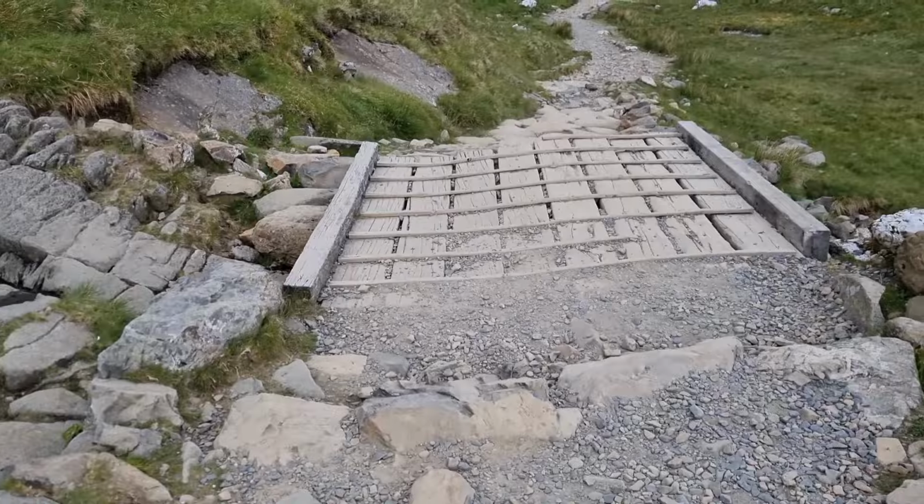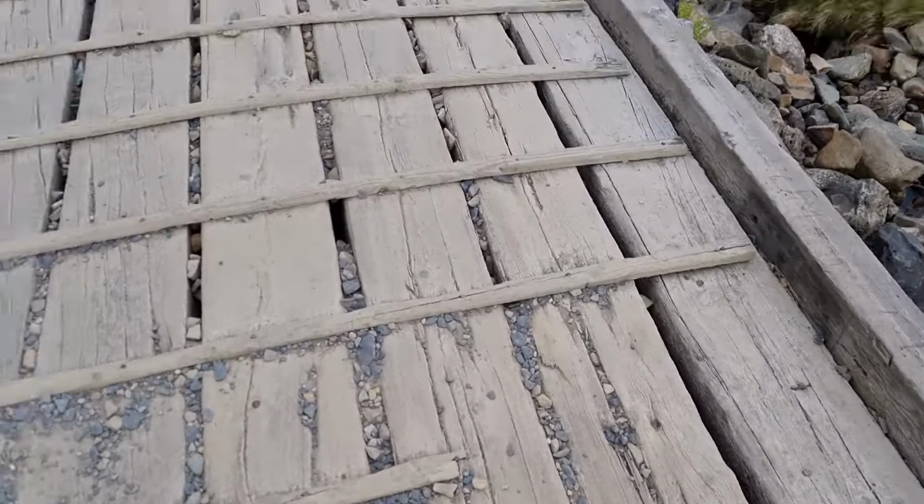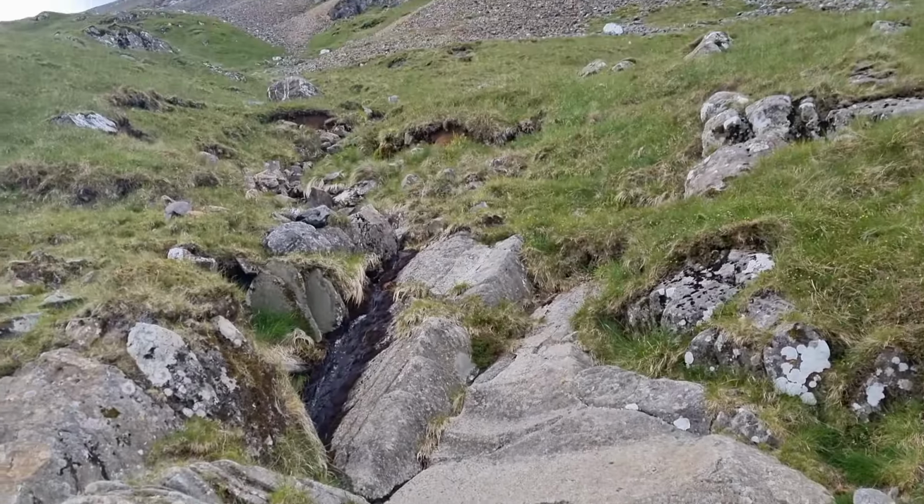Might not be for you guys, but I'm definitely going to check it out on the map and just see if it's got a name or something. That'll be quite fun. Oh, rickety old bridge. Is it a rickety old bridge? It looks broken. Oh, wow.